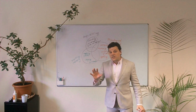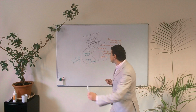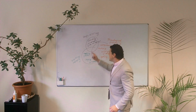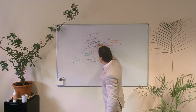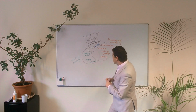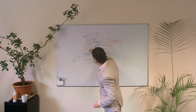There are, of course, a lot of overlaps, which is why I've drawn this as a Venn diagram. So for instance, one of the overlaps might be spelling. Between sequencing and phonological processing, there may be spelling issues. Clearly here, there's the memory issue. And clearly here, you can have maths.